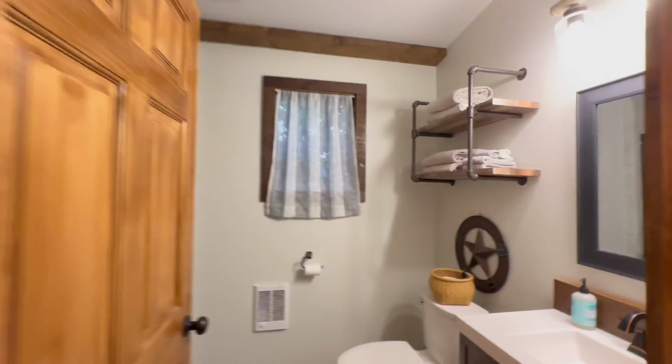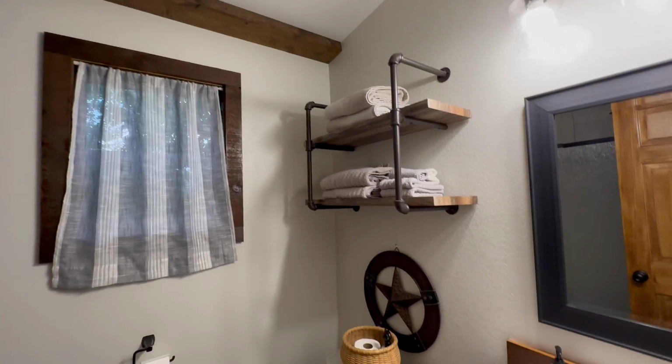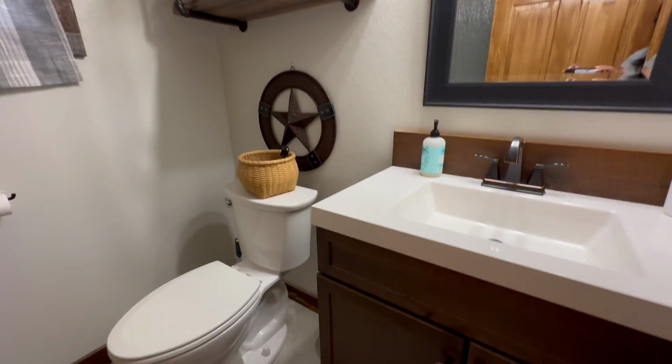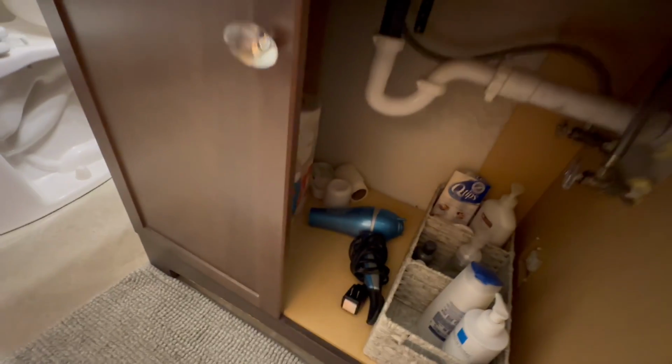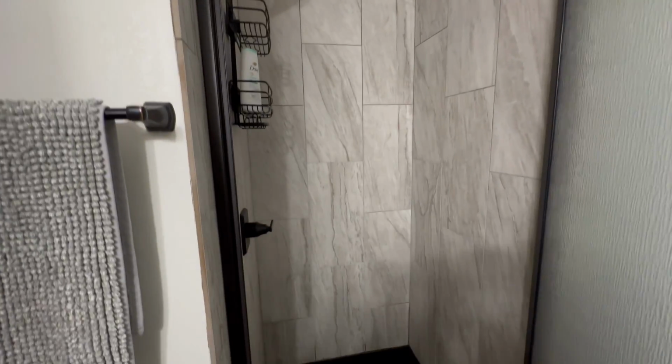Off to the left of the kitchen, you'll find the bathroom, and it had a little bit of a farmhouse vibe to it. You can see it's very simplistic in design, and then you can find some of the essentials, of course, on the bottom of the cabinet there. It was nice that they had some body wash and shampoo, conditioner in stock just in case we ran out. We brought our own because we never know, but this was kind of nice of them.